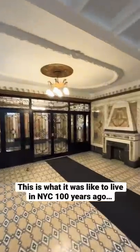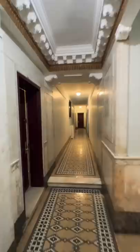We are about to step back in time. This is a tour of a New York City apartment built in 1909 that was left completely untouched as it was back in the early 1920s. I want you to guess the price. It's a cozy two-bedroom, two-bathroom in the heart of the Upper West Side, which has been preserved in time.